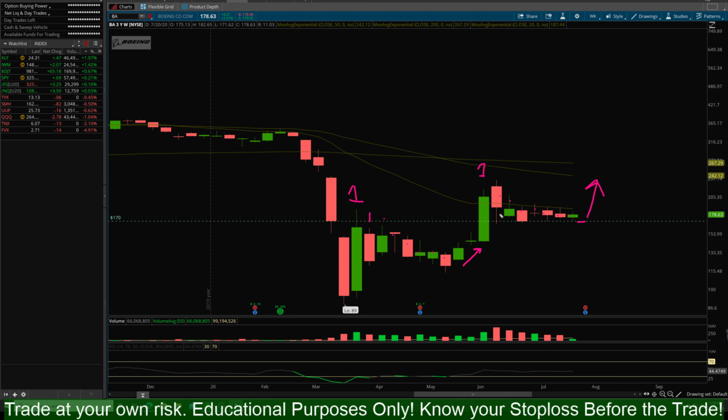I don't know when exactly it's going to happen. And to be honest, it could come down out of the pattern. But the thing is, we're at support. So if it does, I could simply place the stop loss and just let it do its thing, right? So those are the two names that I chose.